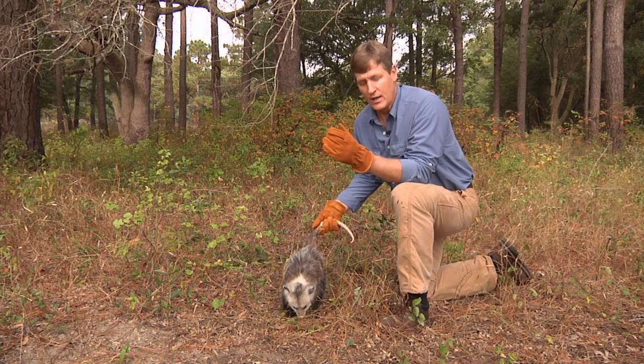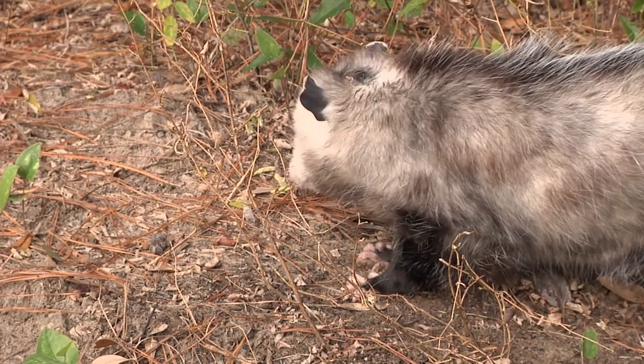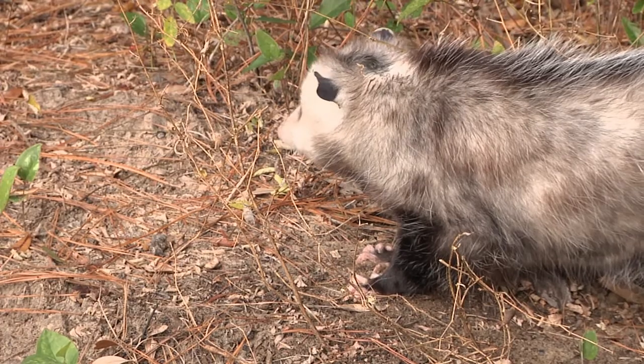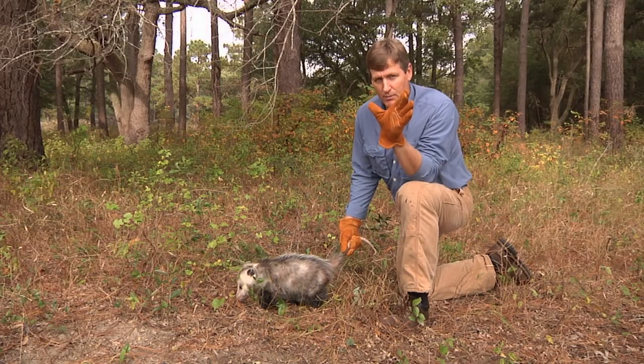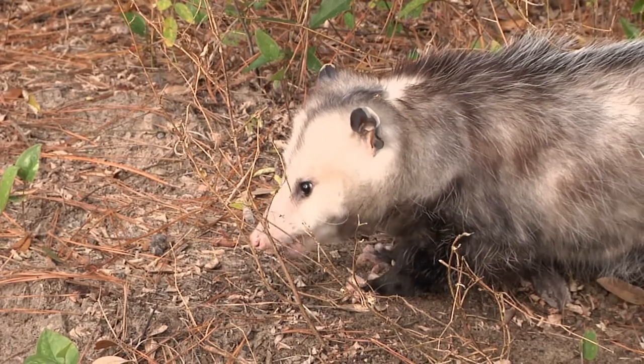And then eventually, they'll come out, and they'll climb around on mom's back, and one day they fall off, and mom doesn't really come back to get them, and they're pretty much on their own. So you'll see very small possums that are fending for themselves. They look just like the adults, only quite a bit smaller.